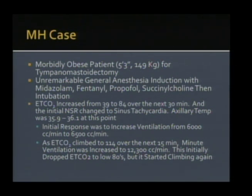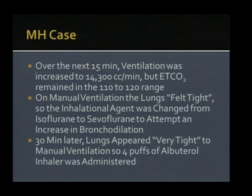But then over the next 15 minutes, the end-tidal CO2 kept climbing to 114 instead of the around 40 as we would expect. So the minute ventilation increased to 12,300 cc's per minute. Initially, this dropped the CO2 a little bit to the 80s, but then the CO2 started climbing again, and over the next 15 minutes, ventilation, as it kept increasing to 14,300, the end-tidal CO2 remained in the 110 to 120 range.